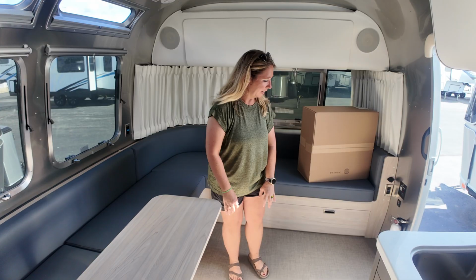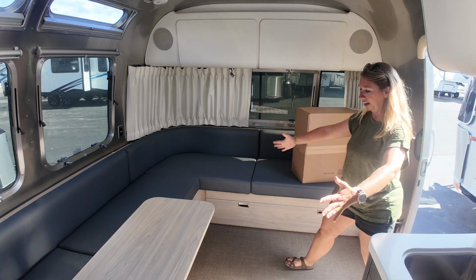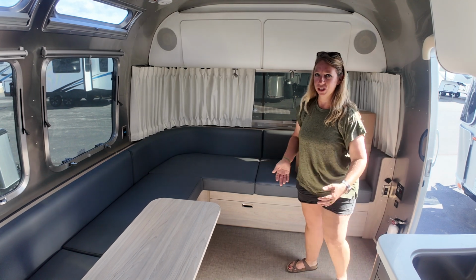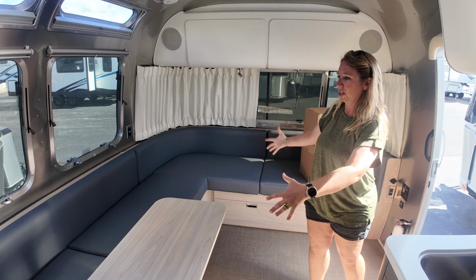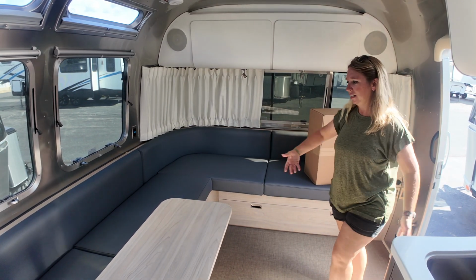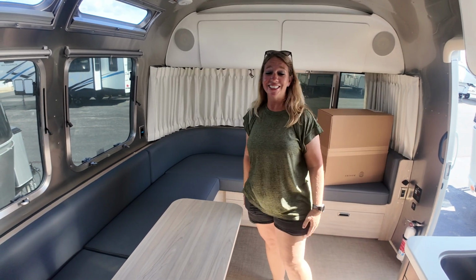the table. So I really like this entry area where you walk in and you've got plenty of space. You have all this room versus a lot of them where you walk into a table or dinette or sofa or something like that. This has got plenty of open space. The dogs could have zoomies in here.